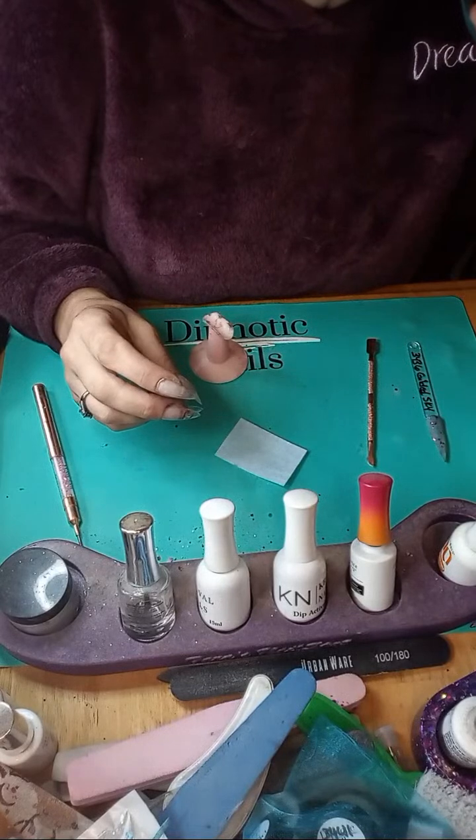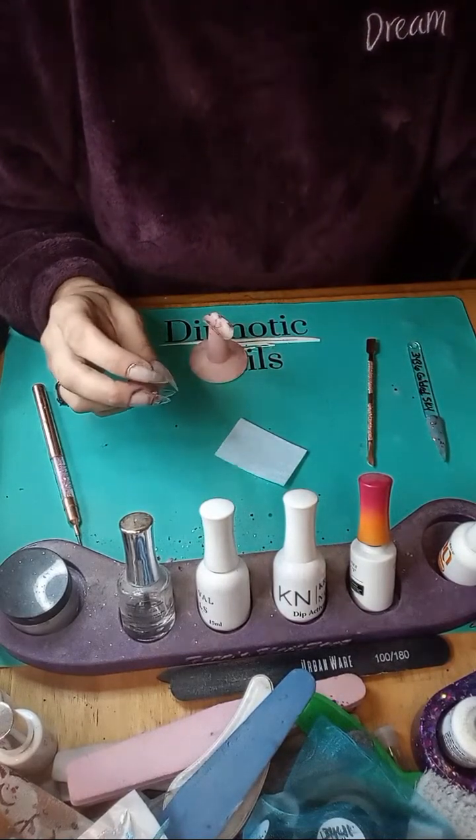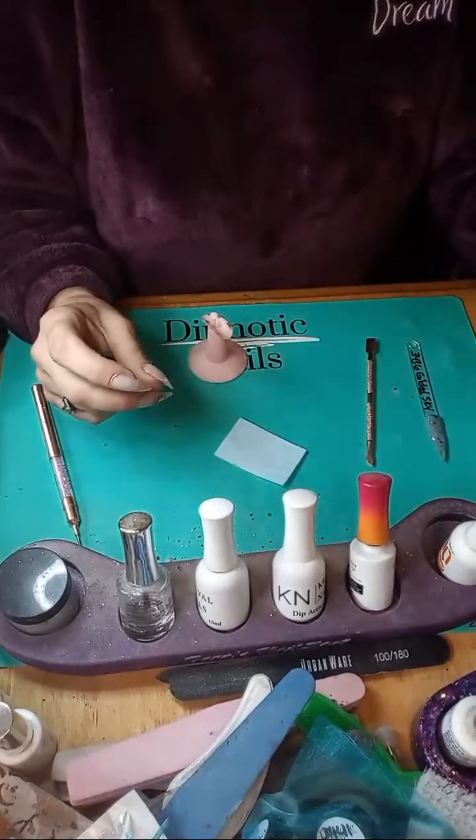You can chrome a single dip and it would count. Okay. I'm gonna do it then.